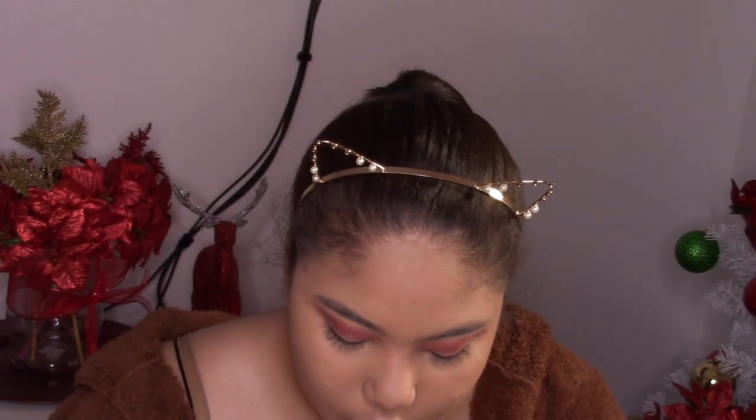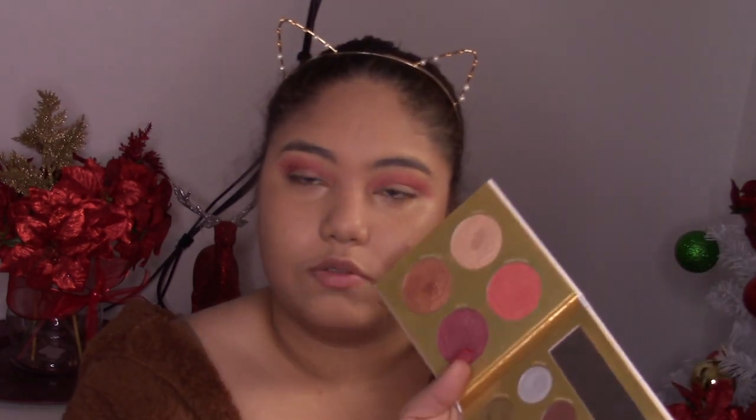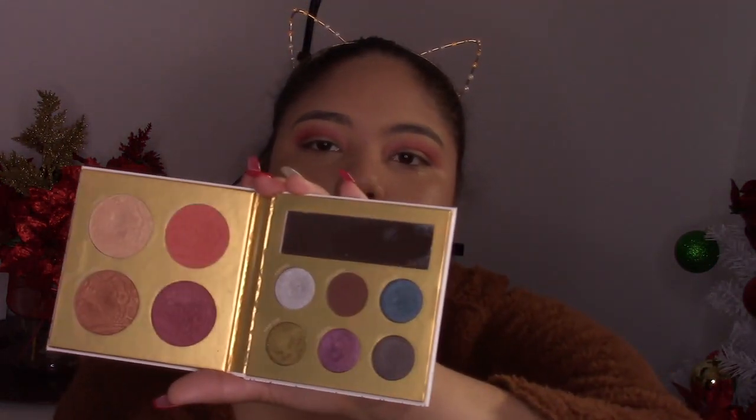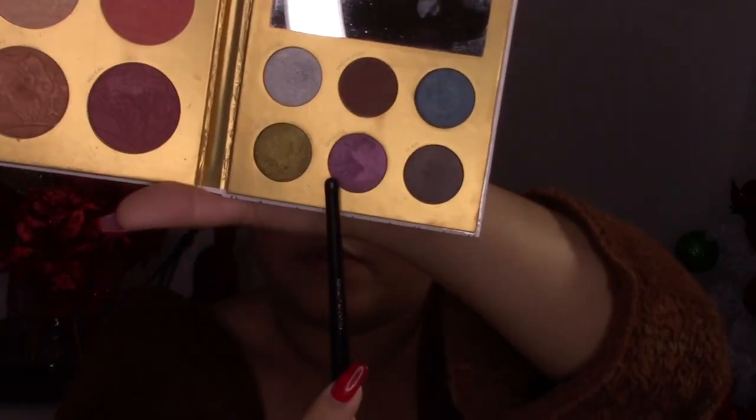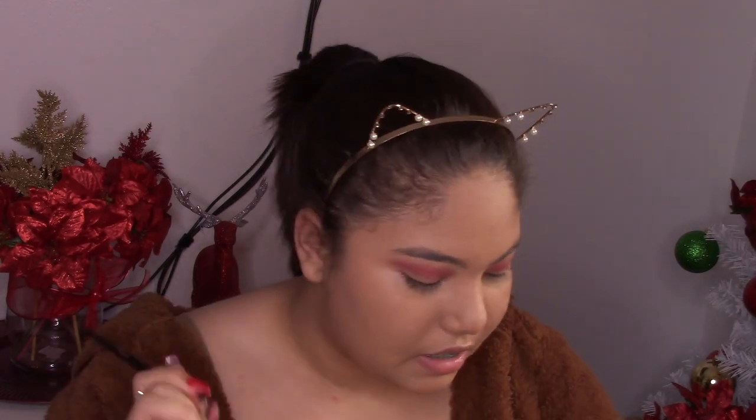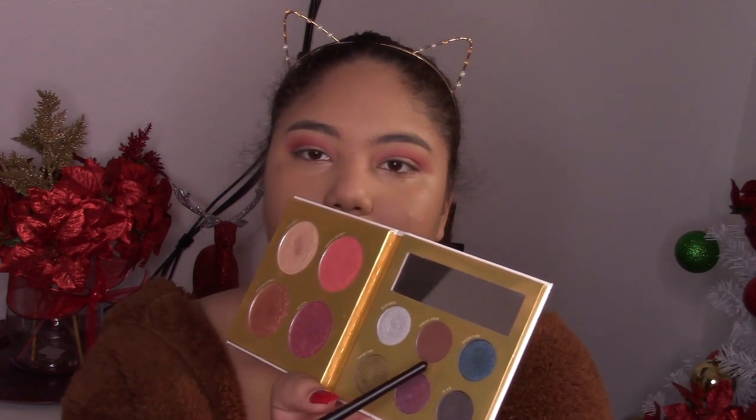And then we are going to go in with Disguise. Ooh, hold on. We're gonna go in with Disguise. This one, this purple shade right here. This whole palette is kind of sparkly. The only one that is not sparkly is this brown one right here. But sparkle never hurts.